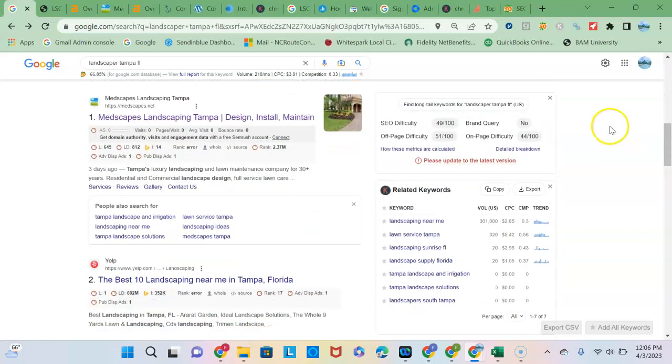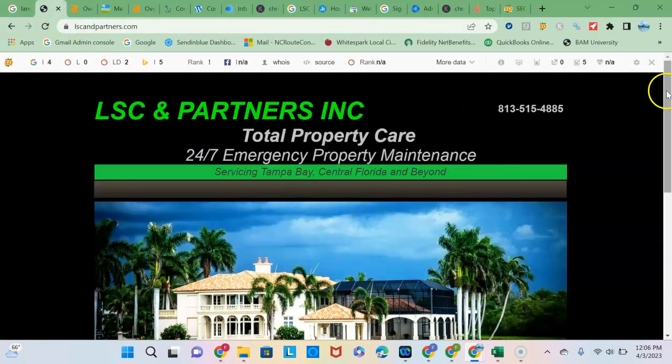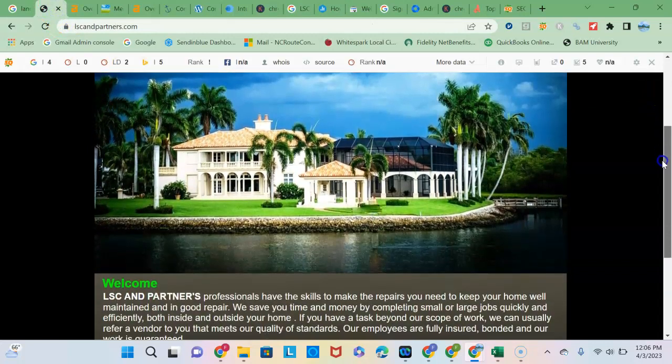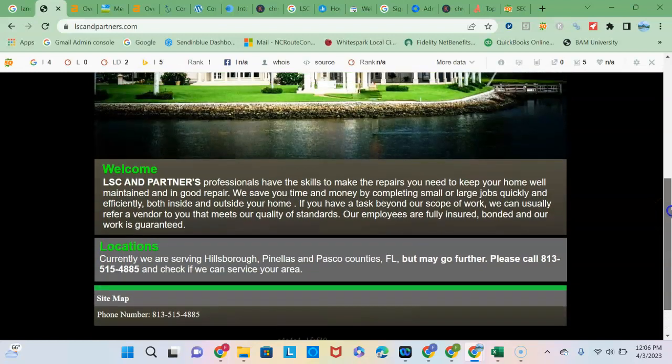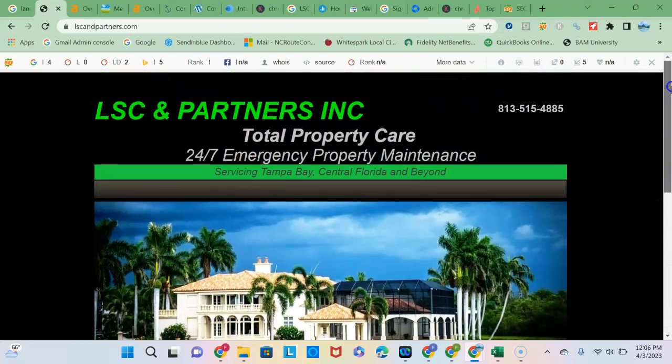And then lastly, this is the organic section down below that, the last section of the results page. To rank high in the organic section is based on the strength of your website's content and backlinks profile. So I wanted to compare your content and backlinks to this Medscapes landscaping, which is the #1 ranked landscaping site in Tampa. Just looking at your site here, one thing I wanted to point out is that Google looks for 1,500 to 2,000 words on the home page for you to be considered an authoritative site or an expert in the niche. You have, I think, about 200 words on this page, so I would definitely recommend adding more content to this site.